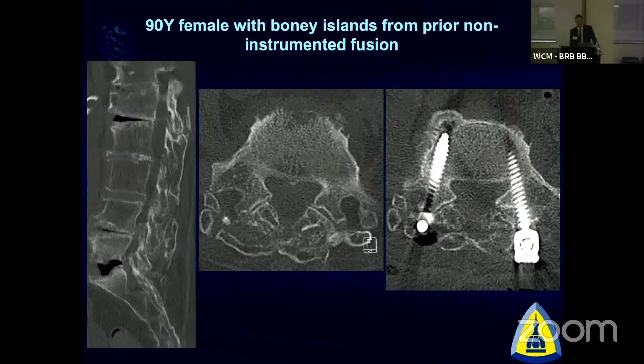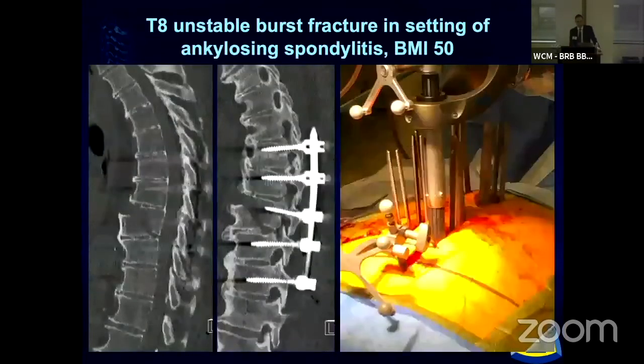Again, another sort of niche type of case, but this patient comes in with a BMI of 50 and ankylosing spondylitis. I don't know if I would term this a burst fracture, but definitely a Chance-type fracture, as these things break like long bones. And again, this could be done all percutaneously and very efficiently.